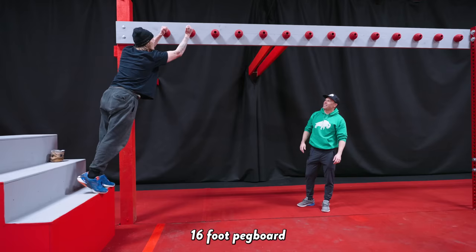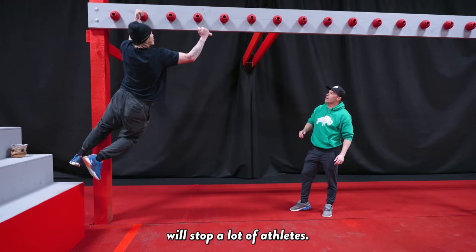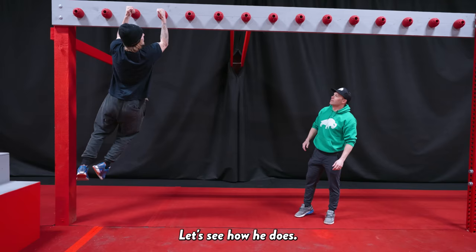16-foot pegboard, 15 handholds. And now, obstacle three, the pegboard. This obstacle will stop a lot of athletes, but Aaron, he's a surfer. He has great upper body strength. Let's see how he does.